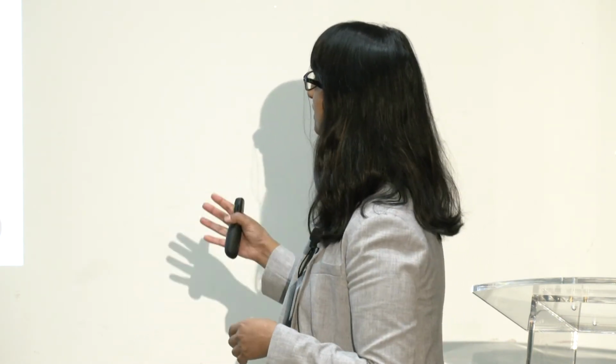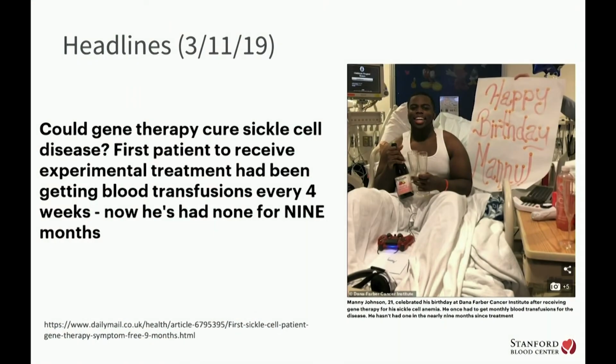Now the next one. There are just so many clinical trials, but I'm trying to highlight the ones that we hear about in the news. This is a patient, Manny Johnson, 21, who celebrated his birthday at Dana-Farber Cancer Institute after receiving gene therapy for his sickle cell anemia. He once had to get monthly blood transfusions for the disease. He hasn't had one in nearly 9 months since the treatment. So another success story here.